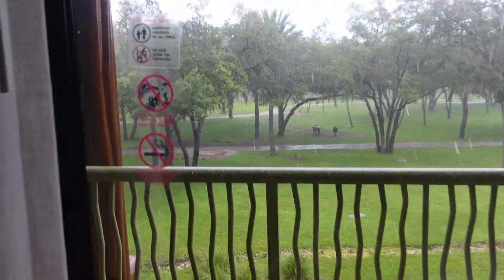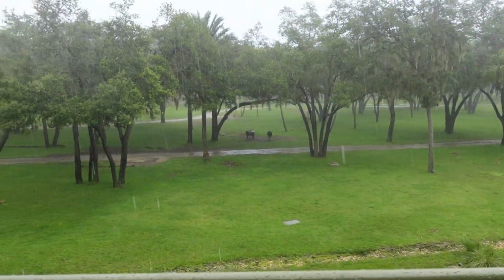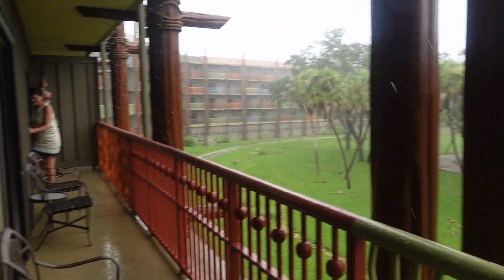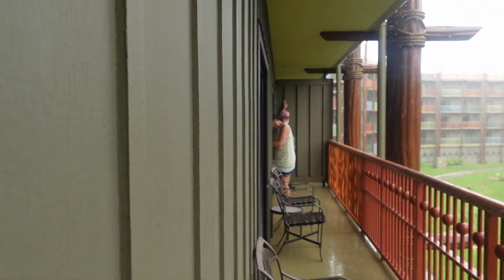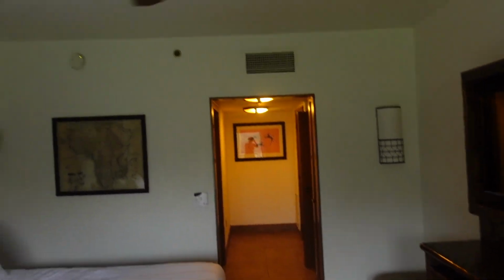It is raining, but this is the balcony, y'all. Look. Hey guys! It goes all the way down. It's like the balcony is the length of our room, which is very cool. Alright, nice little ceiling fan, which is appreciated today because it's a million degrees. Alright, we're walking back out to the main area.